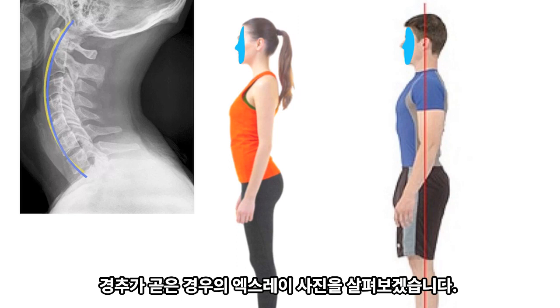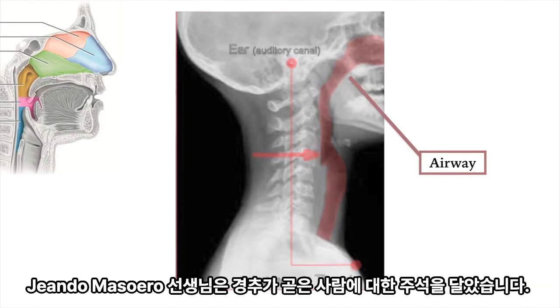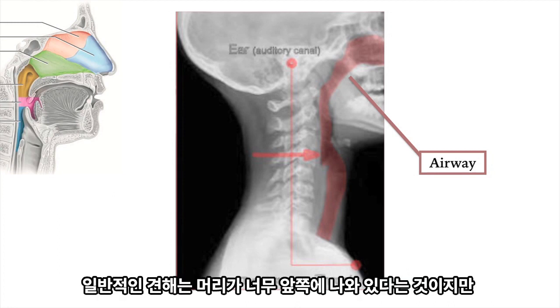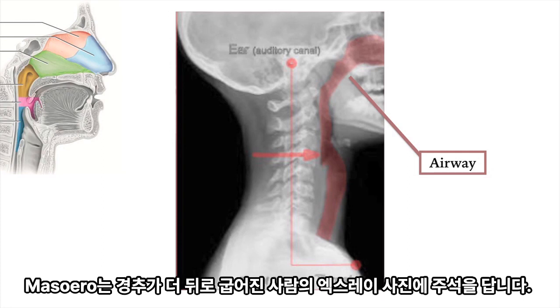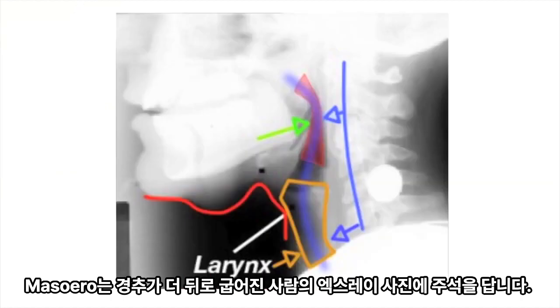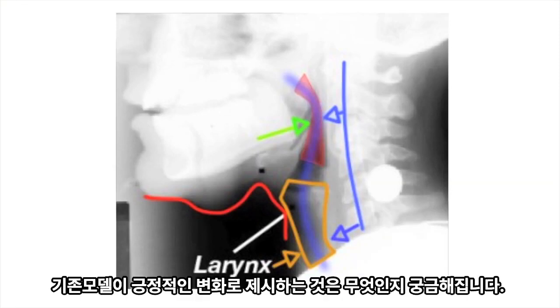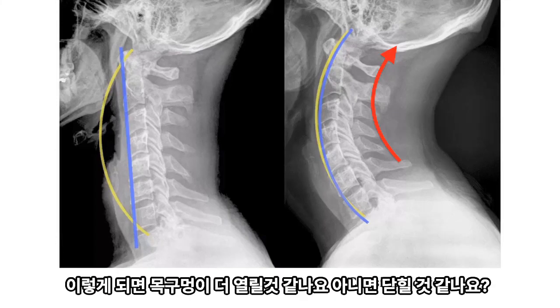Let's look at an X-ray of a straight cervical spine. Jando Masawero has annotated this X-ray of someone with a straight cervical spine, and we see that still the pharynx is bent back and restricted. So while the conventional opinion here would be that the head is too far forward, an examination of the airway reveals that it's not forward enough. Masawero has also annotated this X-ray of a person with more of a curve to their cervical spine, and we see again a backward bend and squeezing of the larynx and pharynx. It's quite curious what is put forward as positive change by the conventional model. Does it really seem like the neck should bend back on itself like this? Does that seem like something that will open or close the throat?